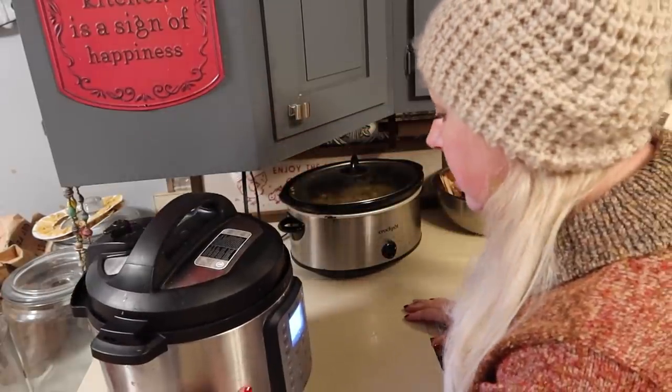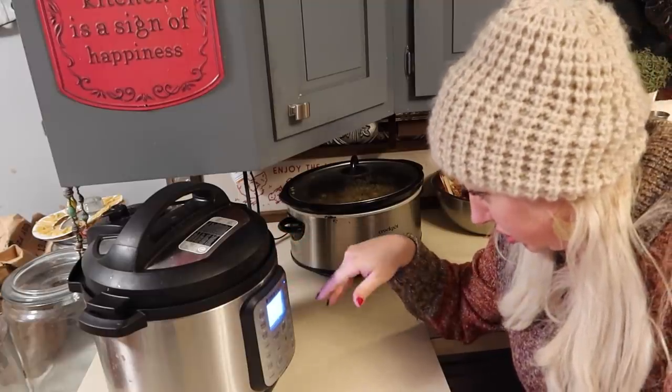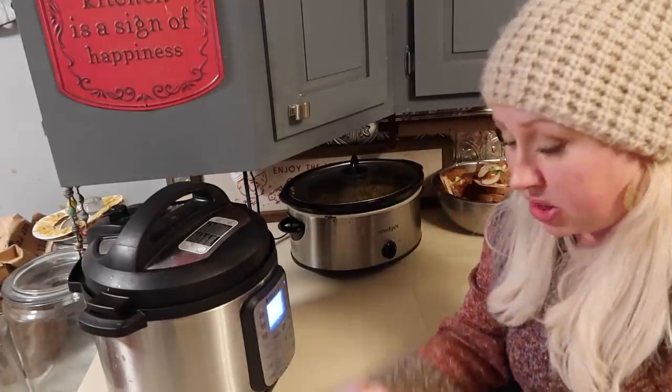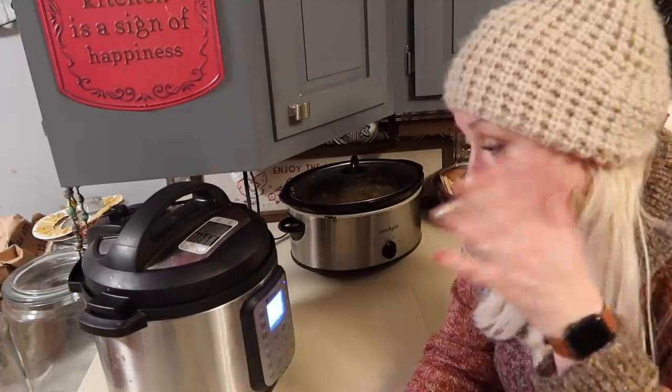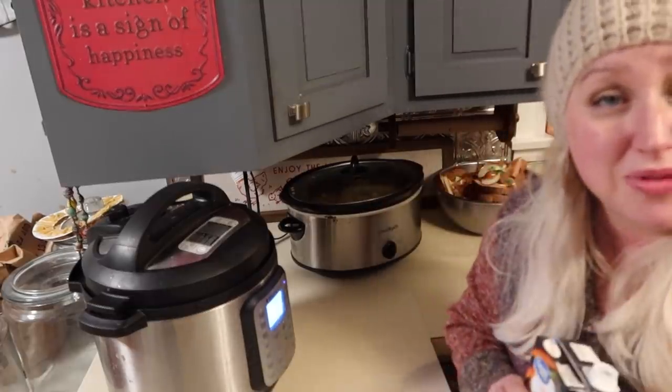There we go. And so for the rice, it's not showing me now, but it did a minute ago, it shows it'll be 12 minutes, but it's got to build up pressure and release pressure. So it might even be 30 minutes or so, but we don't have to babysit rice. And that's what I love the Instant Pot for.